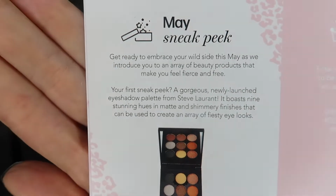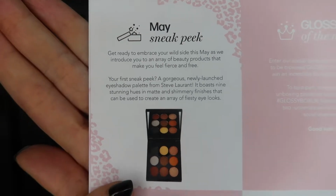Oh, very nice. I'll read these out once I show you the products, and then normally it gives you a little sneaky peek on the back. So if you want to see the sneaky peek for next month, and if you don't, look away right now. But this is the sneaky peek for next month, for May. That looks lovely. I'm looking forward to that.